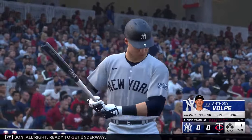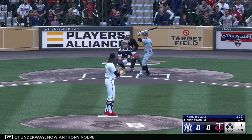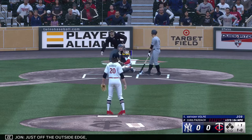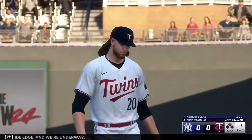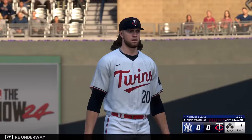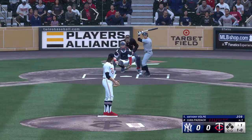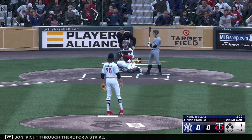All right, ready to get underway. Now, Anthony Volpe. The pitch. Just off the outside edge. And we're underway. First pitch, 7 o'clock. Right through there for a strike.